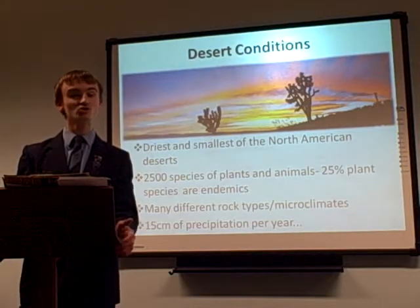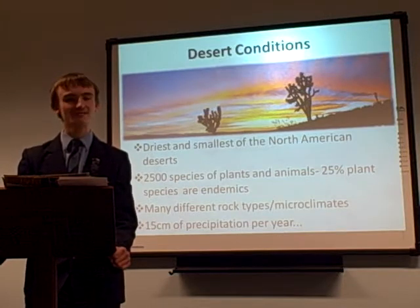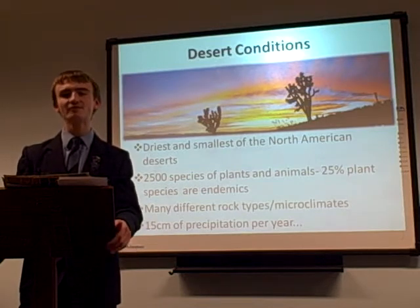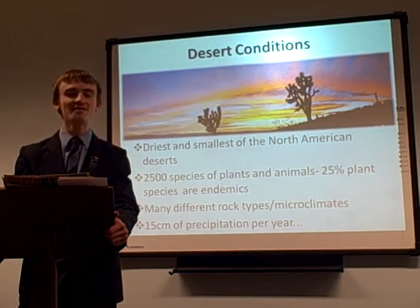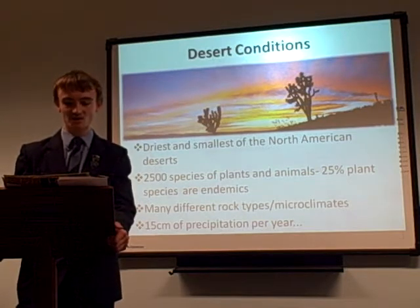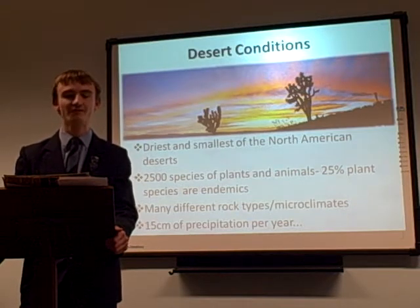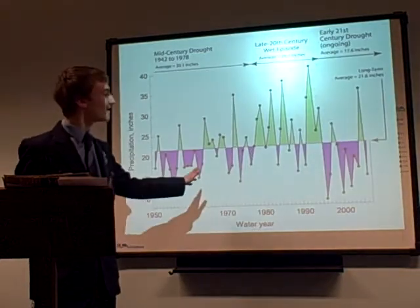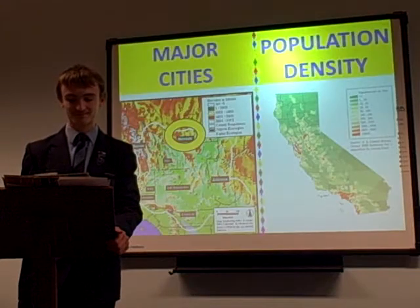It's by far the driest and the smallest of the North American deserts, occupying 7% of the total arid lands. 2,500 species of animals and plants are thought to be living there, but 100 of them are thought to be in peril. The diversity in vegetation results from different rock types and different elevations. And finally, it receives very little rainfall. Look at the climate graph, and you can see that the ongoing drought is still continuing.